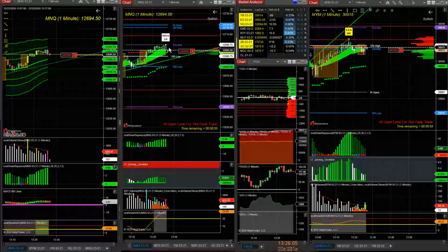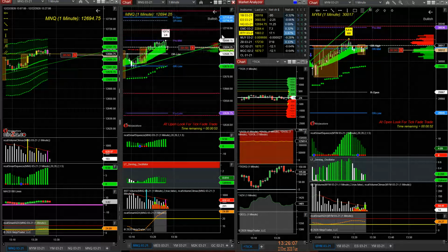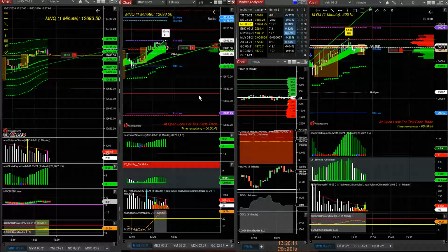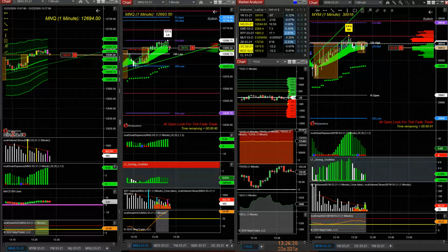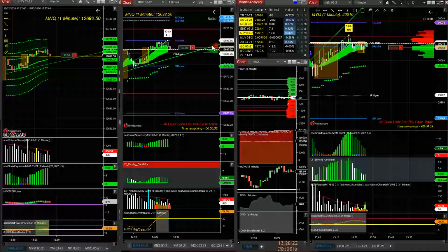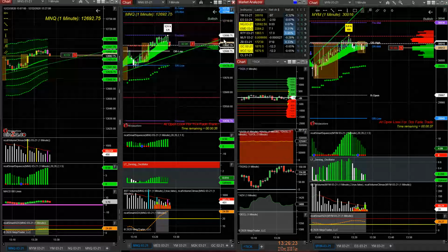I was timing this move here. I still think it can pop up a little. You could still get a better fill, but I'm going in early. It's 1:26. Keep it tight. Stop on the NQ, right? So on the E-mini.